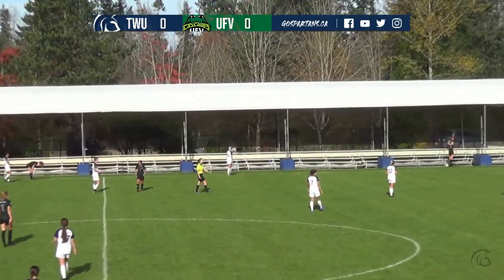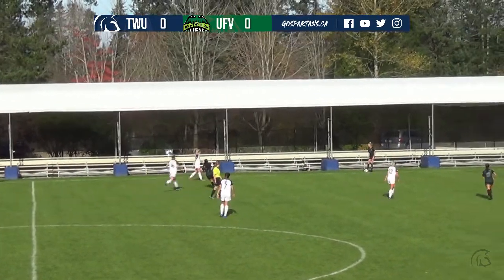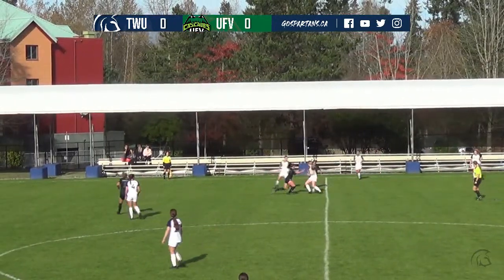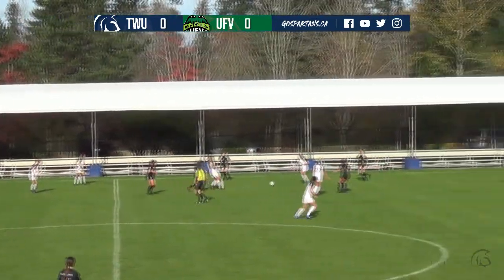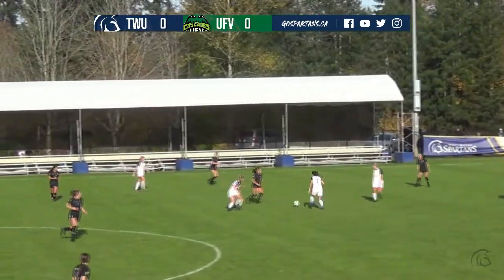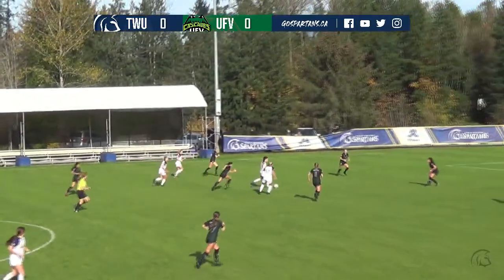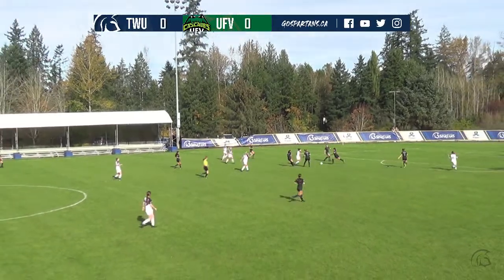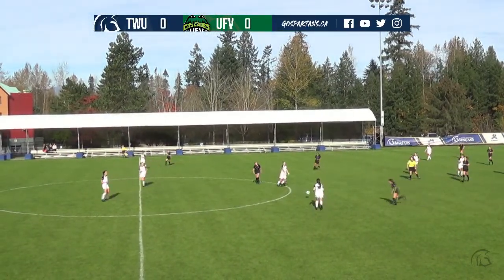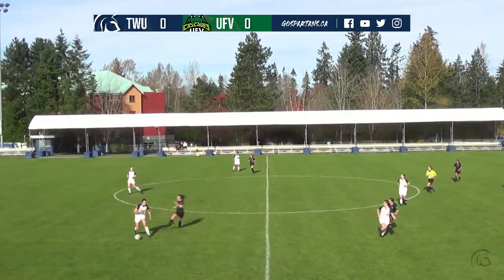That's Andrea Perkovic in net for the Cascades. 3rd-year keeper for them. Cascades have done a good job at giving their keepers some time here in exhibition play. Saw Jovan Sandhu play against TWU a couple weeks ago. And it was Brooklyn Ivy coming off the bench versus UBC last game. But Perkovic in net here for the Cascades today.